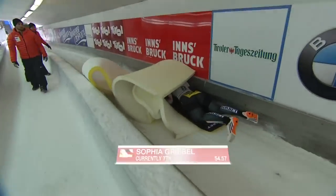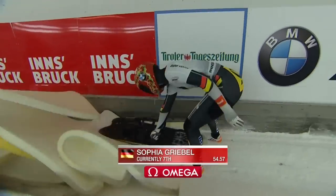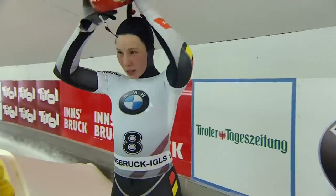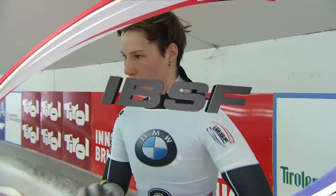54.57, 6/10 back, 200s in front of Marina Giardoni of Switzerland. So Tina Herman leads for Germany, Janine Flock second for Austria, Annie O'Shea third for the USA.